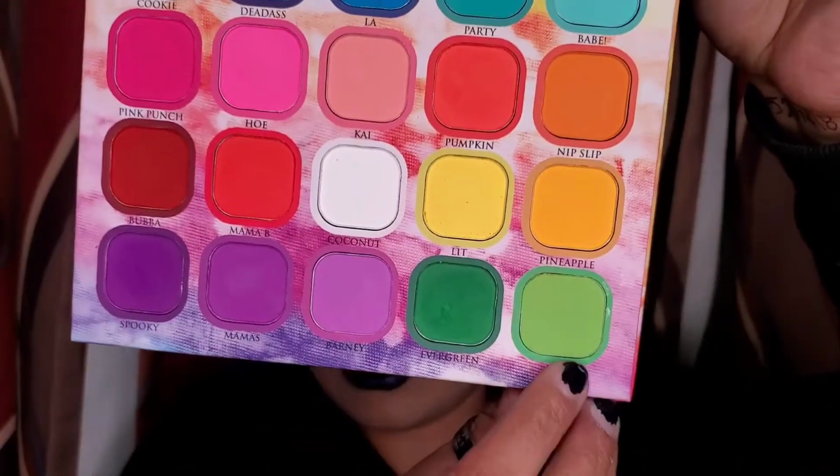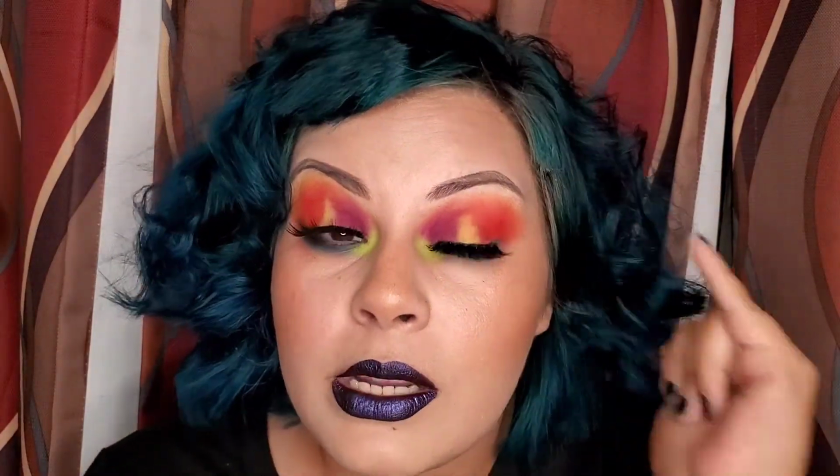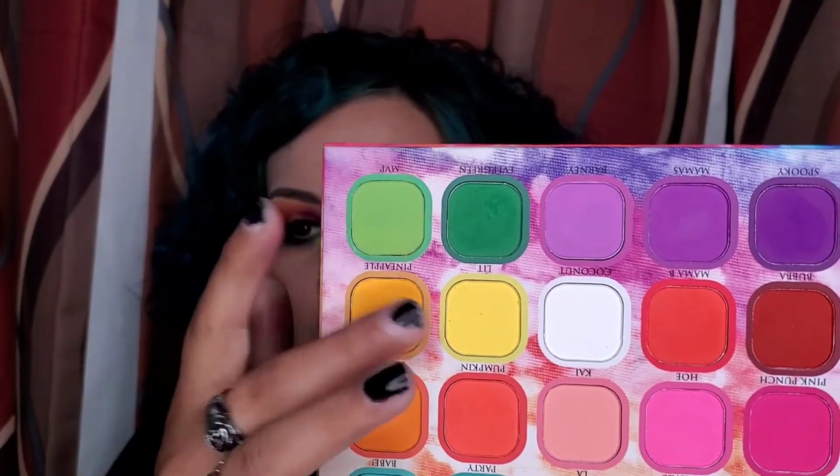It's beautiful, it's gorgeous. I love the look I did, and mixing colors was very easy. Like the inner corner, I literally mixed only MVP and Lit, which would be this one and this one. I did a tap of this one and a tap of this one with my brush, and it created this very pretty acid lime green in the inner corner, and that was quite effortless. The one on my lid, Lit, is more like a neon yellow, and the one on the corner, MVP, is like a lime green, but both of them together made the perfect neon green, I think. But yes, this is the look.